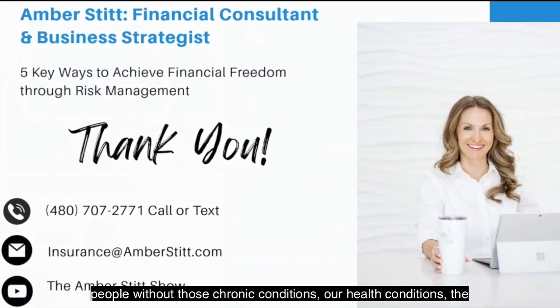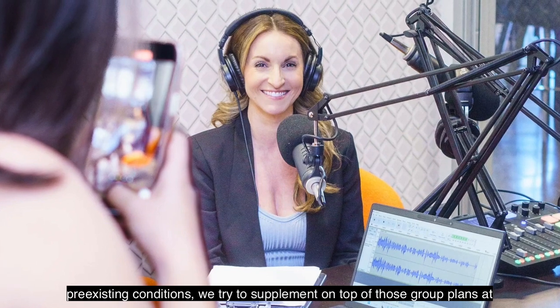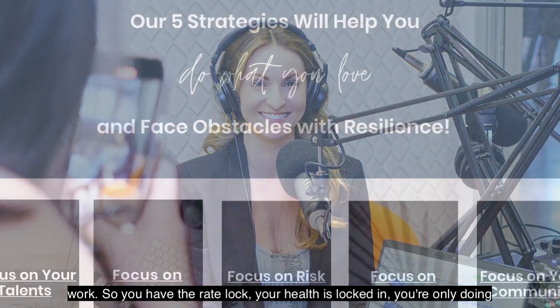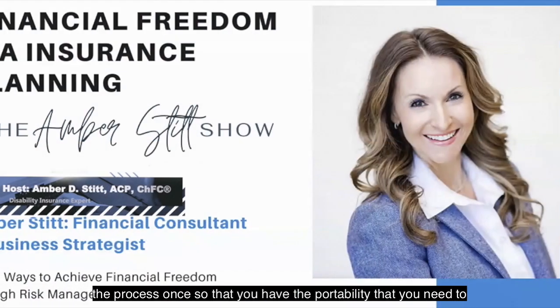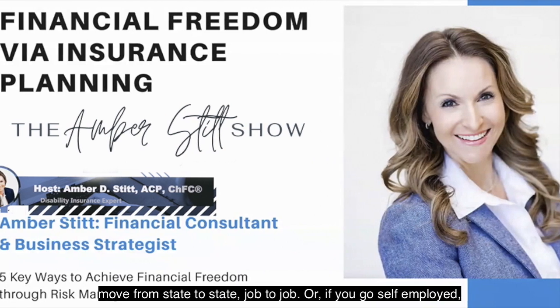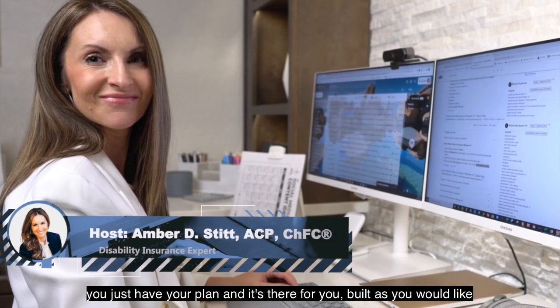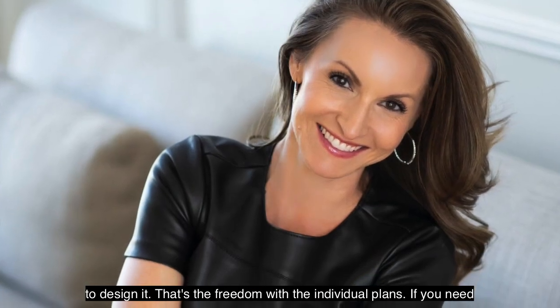When we have people without those chronic conditions or pre-existing conditions, we try to supplement on top of those group plans at work. So you have the rate lock, your health is locked in. You're only doing the process once so that you have the portability that you need to move from state to state, job to job. Or if you go self-employed, you just have your plan and it's there for you, built as you would like to design it. That's the freedom with the individual plans.